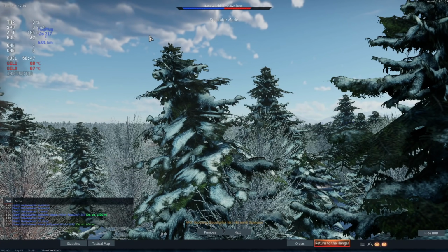I think that this can be a troll plane in air RB, but again, I just don't really think it's going to be all that good in air RB. Just typically. But it is what it is.